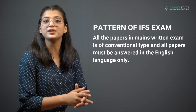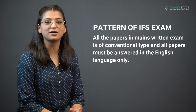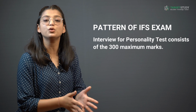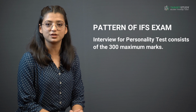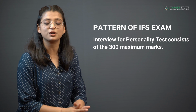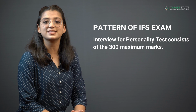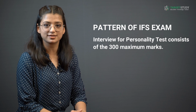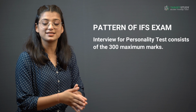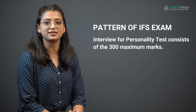The Commission will fix the qualifying marks and only qualified candidates can go for the next round of interview. The aspiring candidate will be interviewed by a board of competent and unbiased observers. The aim of the interview is to assess the personal suitability of the candidate for the service. This interview or personality test consists of 300 maximum marks. The marks obtained by the candidate in the mains examination, that is, the written part as well as the interview part, would determine their final rankings.